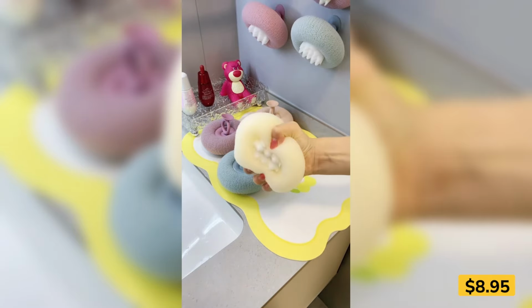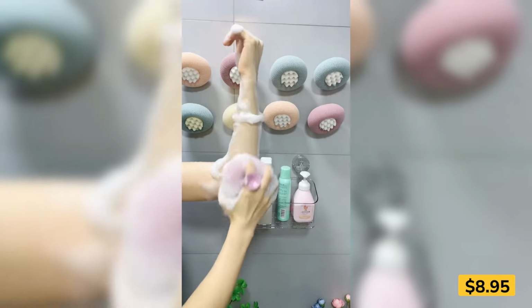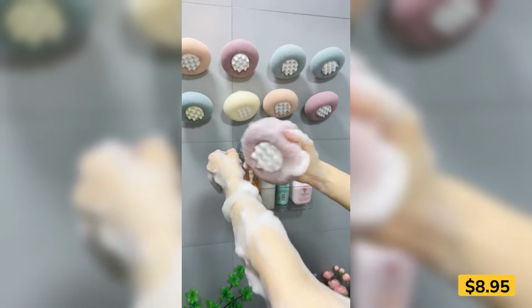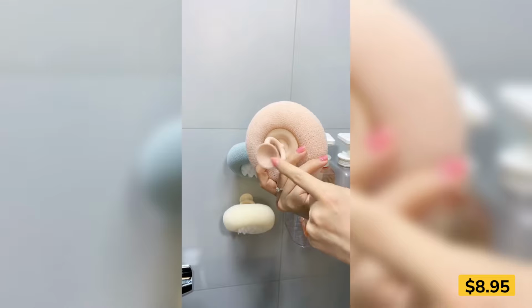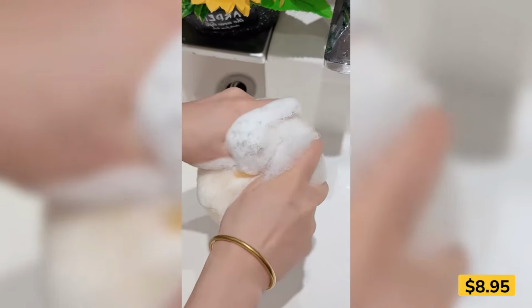Bath time just got a cheerful upgrade. This sunflower-shaped scrubber fits perfectly in your hand, with a finger slot for a comfy grip as you wash. It gently scrubs while your hands glide, making showers quicker and easier. When you're done, just stick it to the wall with a built-in suction cup. No mess, no clutter. Cute, functional, and always within reach.